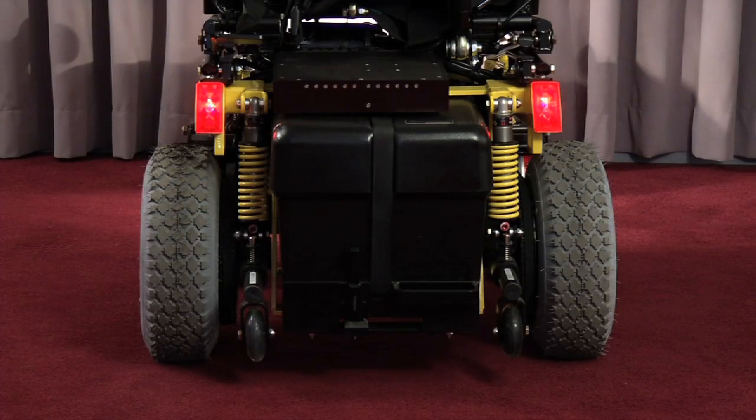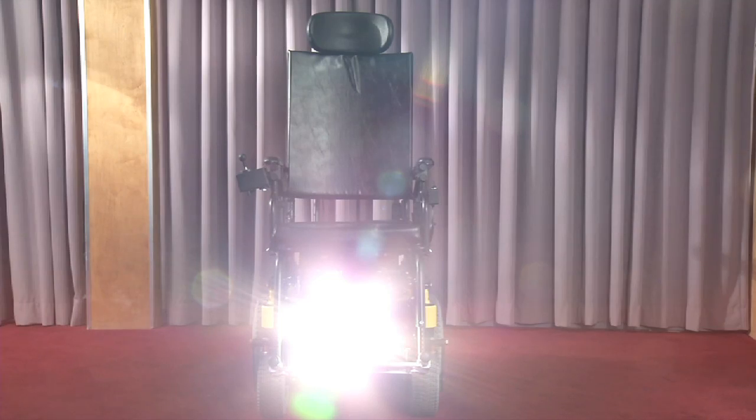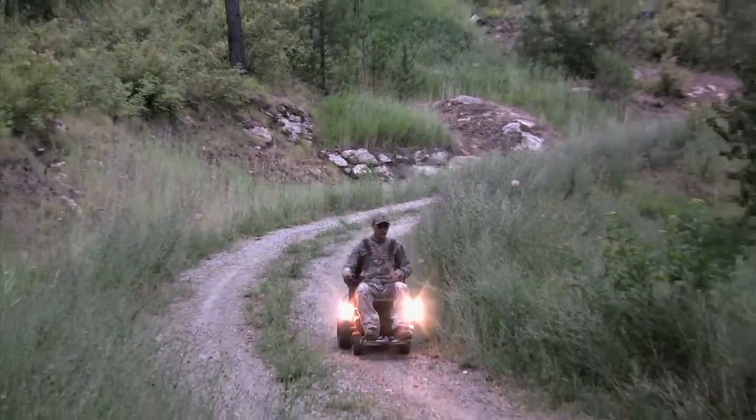Our Bounder Plus H-frame actually comes standard with tail lights built into the H-frame base. And as a default, those come on when the chair is turned on if you do not order a headlight package along with it. It can be plugged into the electronics so that it can be turned on and off at will if that is so desired. In addition to that, we also offer a headlight package that's a very bright headlight package. And again, it's a safety feature. If you have somebody who's out at night, they need to be seen.